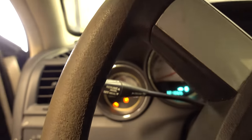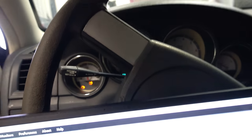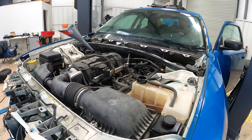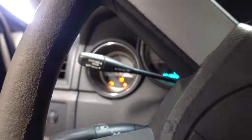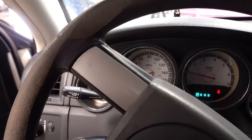One thing I am curious about is I'm still getting a security light flashing, but I want to try it. And, hey, it's running. I don't think we have that big a cam in it. It's smoothing out a little bit. Holy cow. We're getting a little flash of the check engine light because I think we're getting catalyst-damaging misfires.